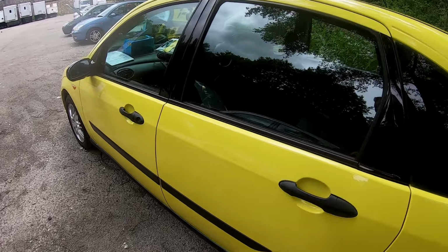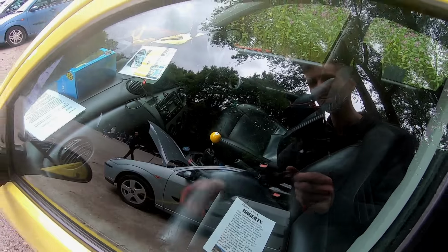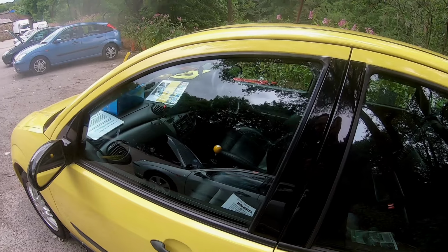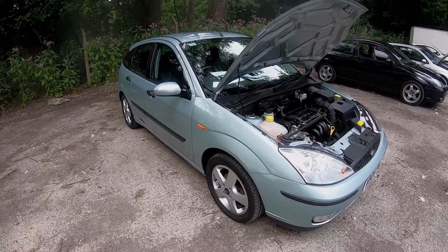I wonder why. And Chris has added an accessory gear knob. Yes, a snooker gear knob, a very 90s accessory, aftermarket. Love it. I do approve. It goes with the colour of the car. Superb. I have to say, I really like this.